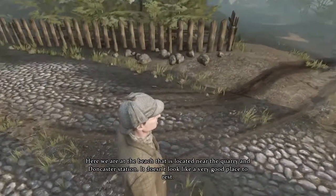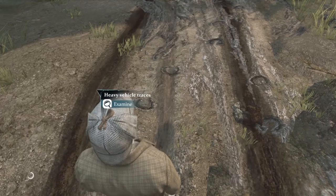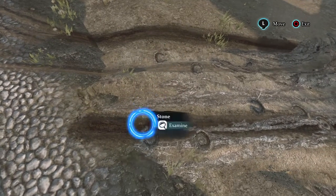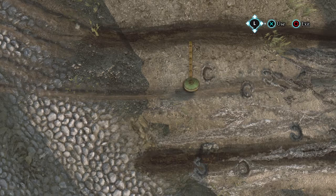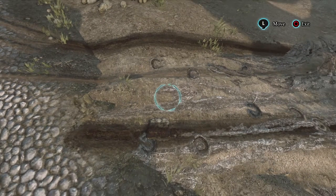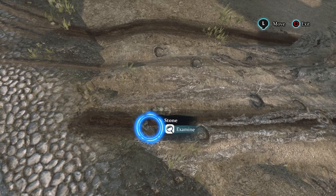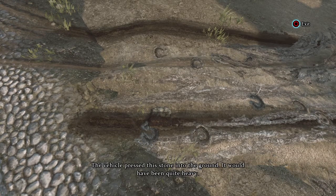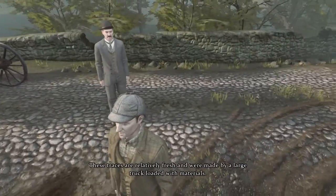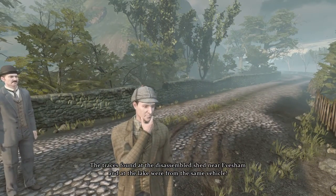Here we are at the beach that is located near the quarry and Doncaster Station. It doesn't look like a very good place to... These traces were made by a carriage. Look. The distance between the tracks is about 6 feet, 7 inches. The vehicle would have been heavy, as these tracks are quite deep. The vehicle pressed this stone into the ground. It would have been quite heavy. These traces are relatively fresh and were made by a large truck loaded with materials. The traces found at the disassembled shed near Evesham and at the lake were from the same vehicle.